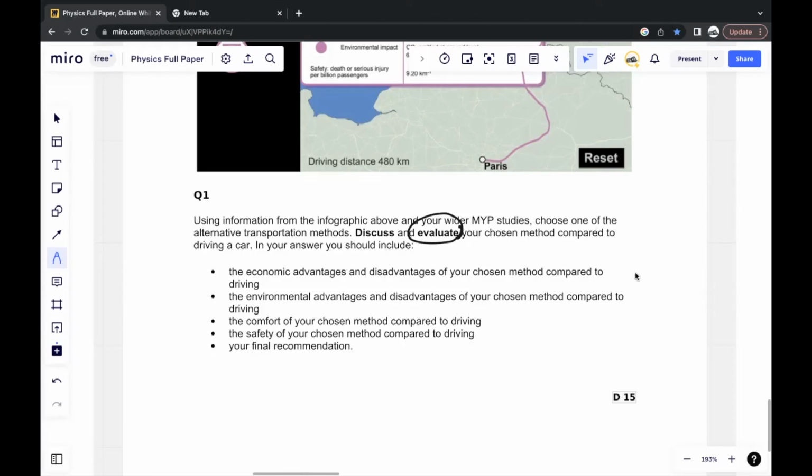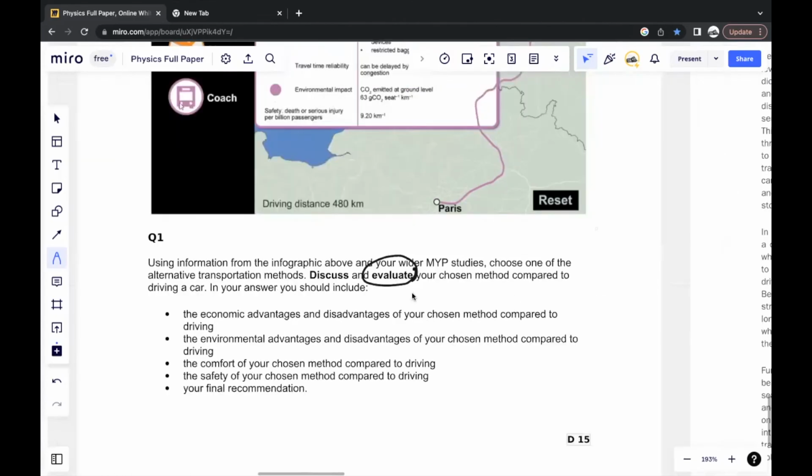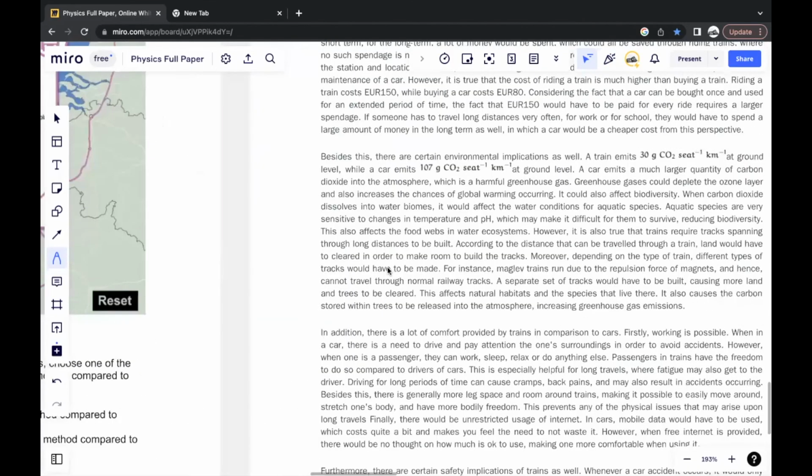But you must be sure to include all of the points they mentioned in order to be awarded all the marks. So it's easy to organize your answer, and for the examiner to see your answer, if each point is organized in one paragraph. So economic advantages and disadvantages, 1 paragraph. Environmental advantages and disadvantages, 1 paragraph. Comfort 1, safety 1, final recommendation 1. So they can clearly see all your points. Because your examiners are human in the end, they may miss any points that you make if it's all in one whole bulk of a paragraph.